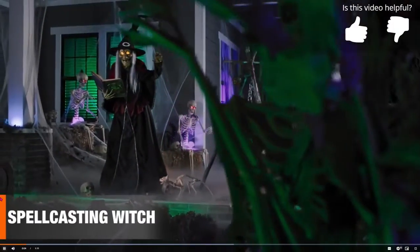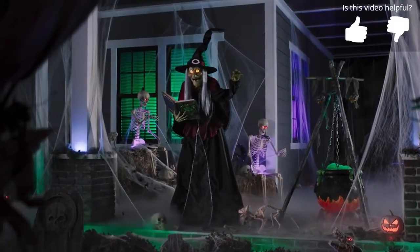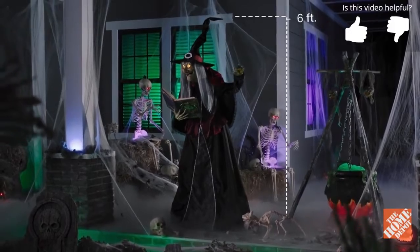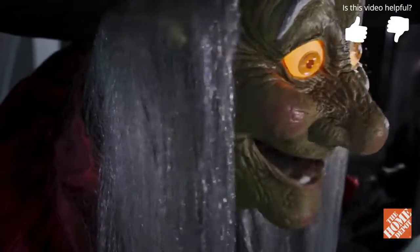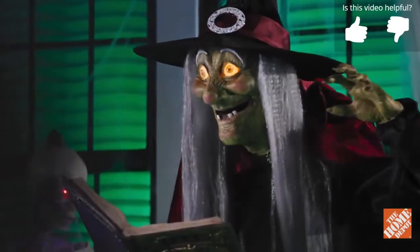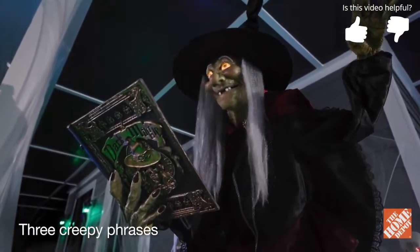Cover your ears! This spooky spellcasting witch wants you all under her spell. This snarling spellcaster stands an imposing 6 feet tall. Her large, glowing eyes are sure to steal your focus, leaving you open to her devious hocus-pocus. I have a tasty potion to try for anybody willing.